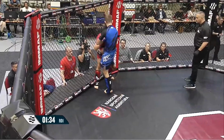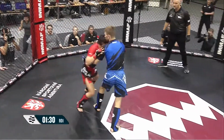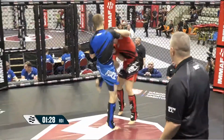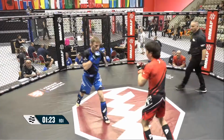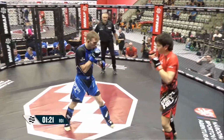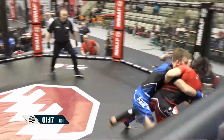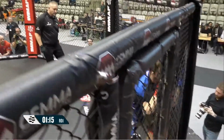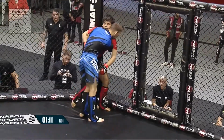Very nice work. I'm sure it's no doubt something that his coach Gunnar Nelson has been helping him with, as he has a karate background and he does tend to sort of disguise some of his techniques. A nice strong right hand to the midsection there as well from Aclipen. It looked like Aclipen went for a trip there, but couldn't quite get the torque needed.